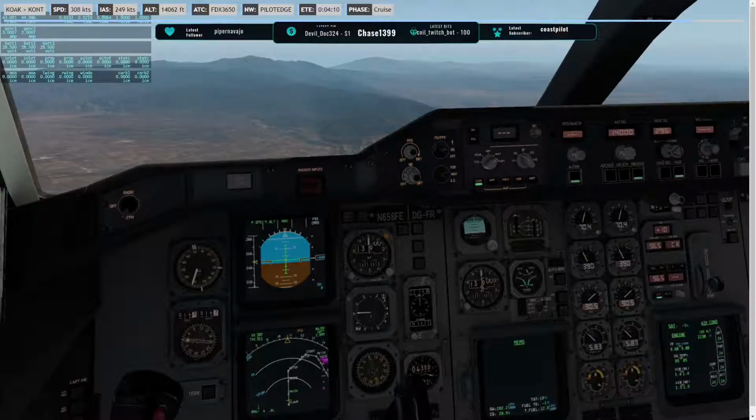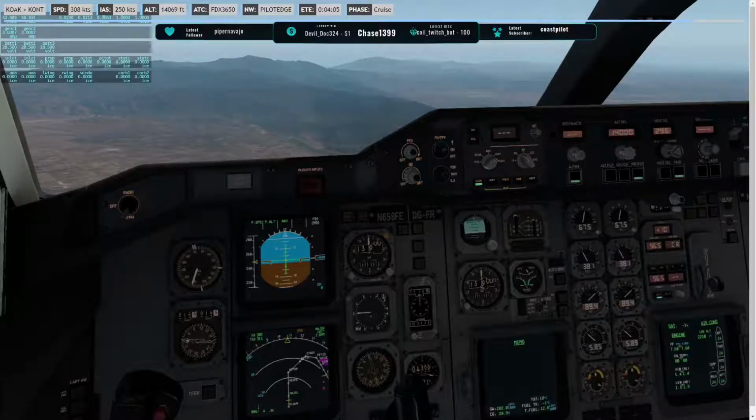SoCal approach, FedEx 3650 Heavy, Ziggy 7 at 14,000, current with Victor, visual 26 left approach. SoCal approach, just going to maintain 11,000. Expect the visual approach and maintain 26 left. Expect visual 26 left, descend, maintain 11,000, FedEx 3650 heavy.